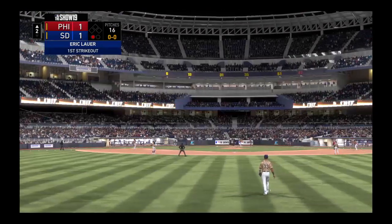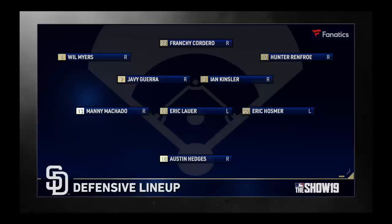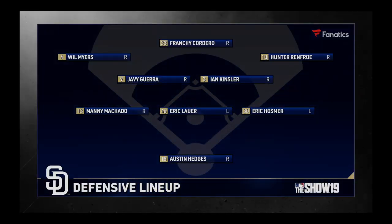All right, guys, let's take a look at how the Pods line up on D. And let's take a look at second baseman Ian Kinsler, one of the real grinders in our sport. A leadoff hitter that creates problems, not only with his power, but the ability to steal bags. And on defense, one of the quickest double play turns in the game.